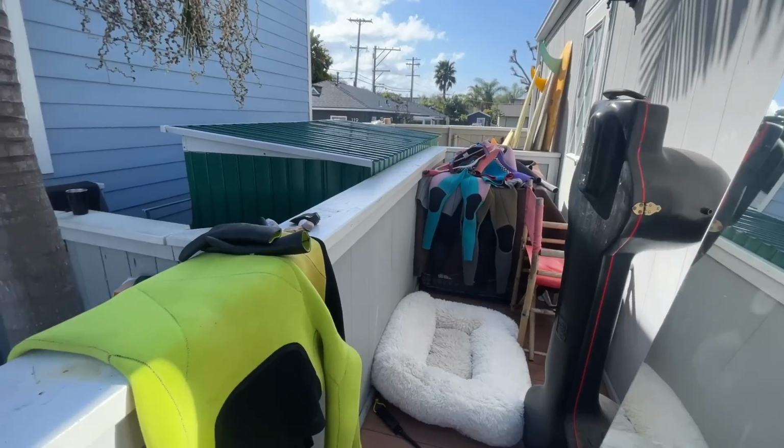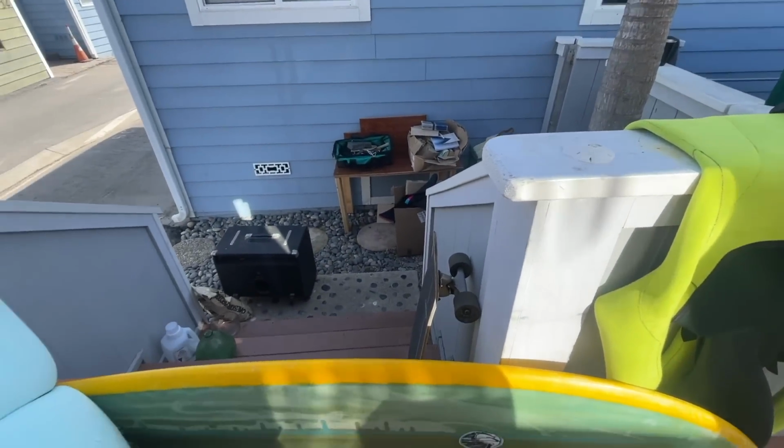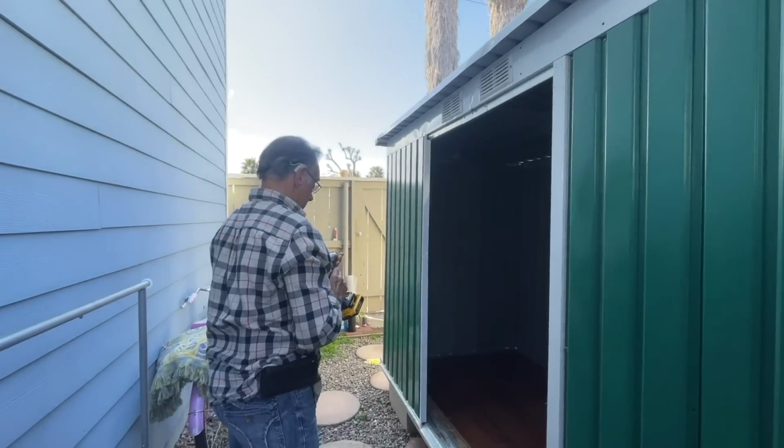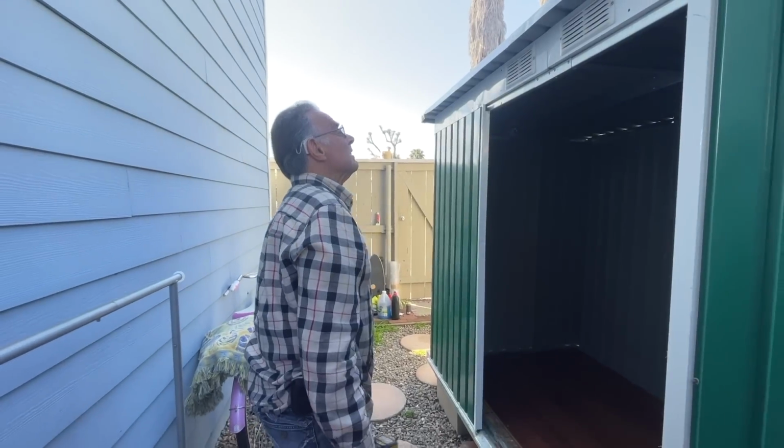So this is the current state of our house right now. Grandpa and Zach are going to be taking down the shed right over here. This is the shed that we are bringing over. Are you going to be able to take it down? Have I ever failed you? No. Well, that was fast.